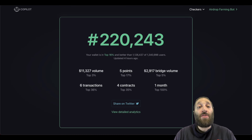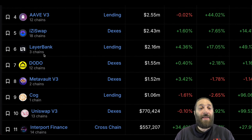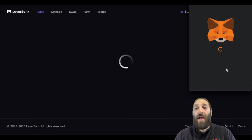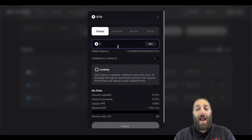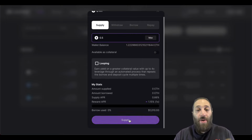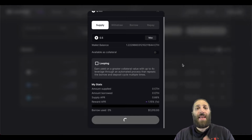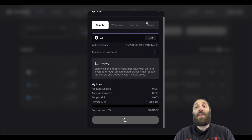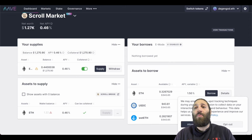There are more protocols you could do that, as I mentioned, and look on DeFi Llama, look at lending. So there's Layer Bank, we could do that on, and let's go ahead and actually do that. So we'll go to Layer Bank, we'll go to the Scroll network, and then we will deposit some ETH, and let's do 0.5. I'm not going to loop it, just going to keep it simple, small fee. And now we are providing liquidity on Aave and Layer Bank. So this will surely be great for when the airdrop comes out. And we'll keep moving forward.